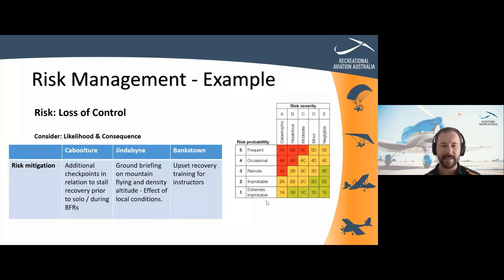And what are the effects that these are going to have on your operations for you to ensure that your students are briefed and appropriately aware of the effects of the terrain in terms of updrafts and downdrafts, turbulence at your local airport, not only during takeoff and landing, but when operating in flight as well. The other two really for Caboolture and Bankstown are pretty generic, random thoughts, not specific necessarily to those locations, but might be things that people consider in relation to additional checkpoints in relation to stall recovery prior to solo during BFRs, or potentially including upset recovery training for instructors.